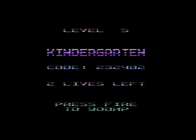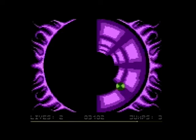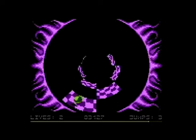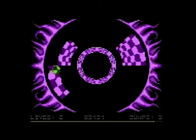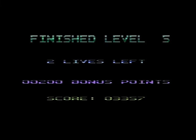Oh no, the wrong one. Oh, I forgot about that. You've got some jumps. If you press fire, you can jump. I totally forgot about that. Yeah, you need to jump sometimes, and you can see at the bottom right corner, I've got 3 jumps. I should have used one there. Otherwise, I'm not going to make the level. There we go. Oh, I used 2 jumps. Oh, bloody hell! I was panicking. Oh, level 6, Johnny Walker. There we go.